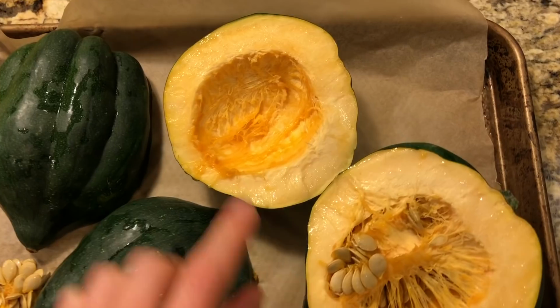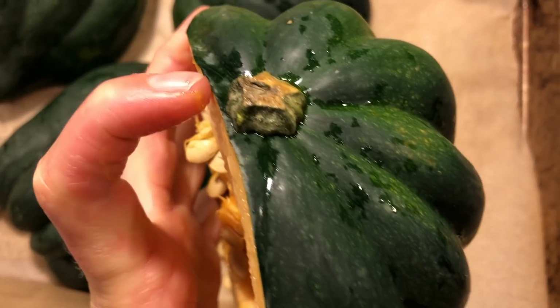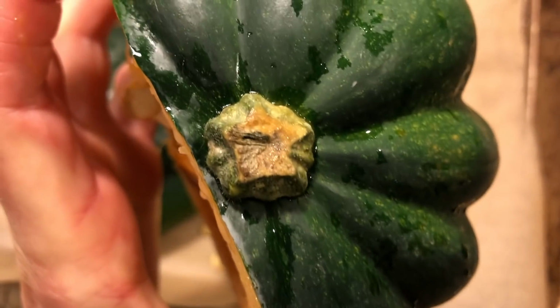Face these guys down. Also, just a little tip, if you've never cut an acorn squash before, don't try to cut through this little stem right here.